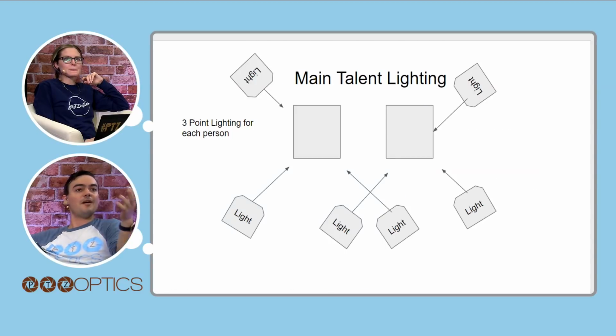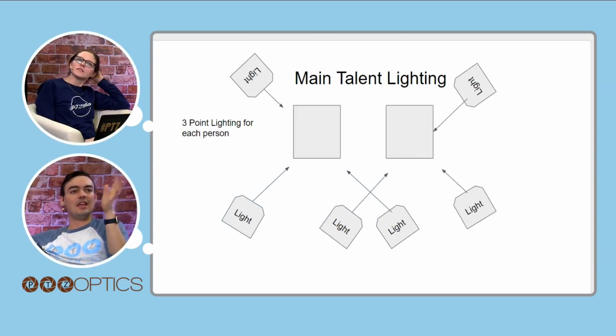Now, everyone's been told about 3-point lighting, right? You have a key, a fill, and a backlight. But what a lot of people don't realize is that when your talent is far enough away from each other, you need 3-point lighting per person.